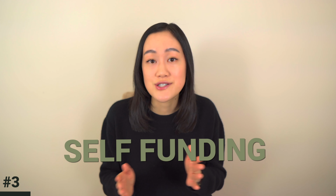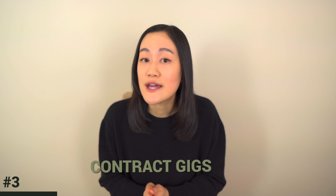So self-funding essentially means that you're going to fund your brand yourself, and you can do that from working a 9-to-5 job, doing contract gigs, and/or using your savings. And self-funding is important because there's startup costs that you will likely need to fork over yourself. That could include getting a lawyer, getting an accountant, signing up for a website domain, all those different things that you need to set up your business.